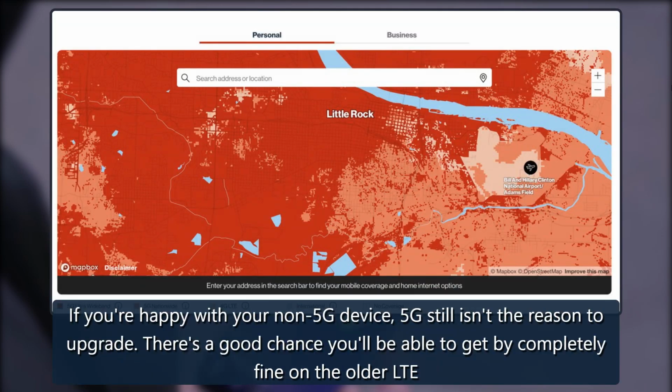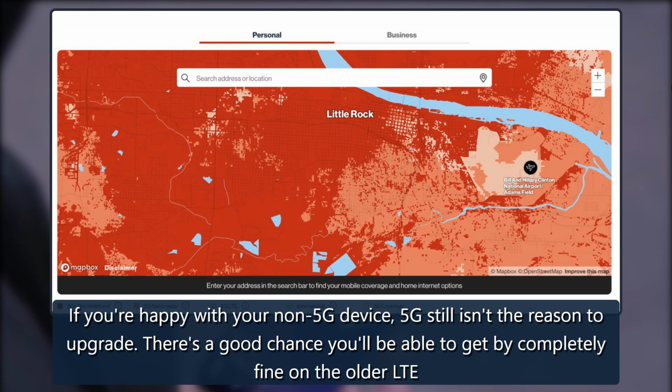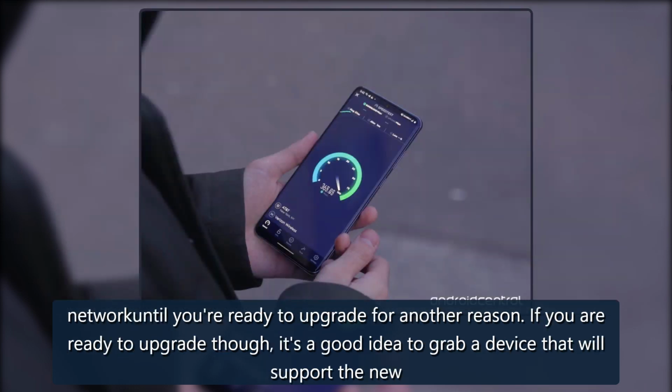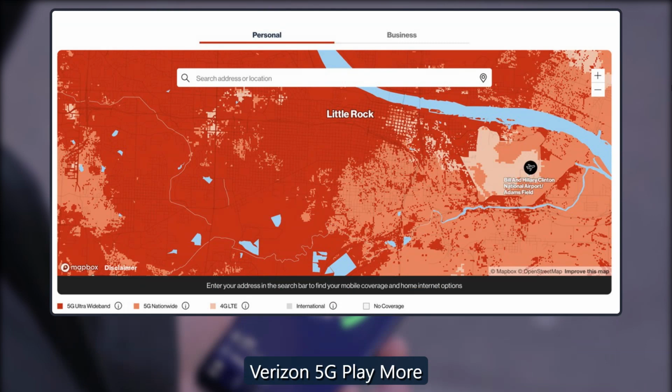If you're happy with your non-5G device, 5G still isn't the reason to upgrade. There's a good chance you'll be able to get by completely fine on the older LTE network until you're ready to upgrade for another reason. If you're ready to upgrade though, it's a good idea to grab a device that will support the new unlimited data.